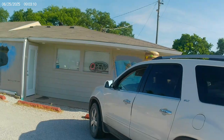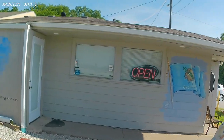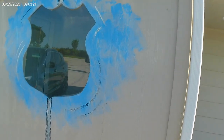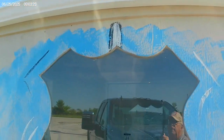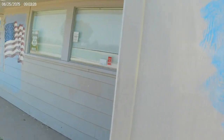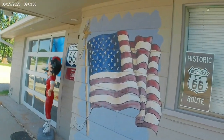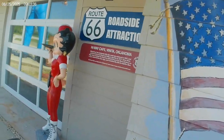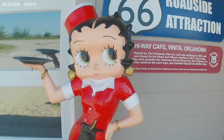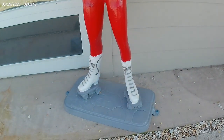They've got a lot of murals. Well, not a lot, they got a few murals. But I do believe some things have been added. I think you can stand inside of this little foyer area here and get your picture taken with the shield, the Route 66 shield. We may do that here in a little bit. Some of this I remember, and some of it I do not remember. There's the American flag, and there's Betty Boop holding up a tray. With nothing on it, with roller skates on, no less.